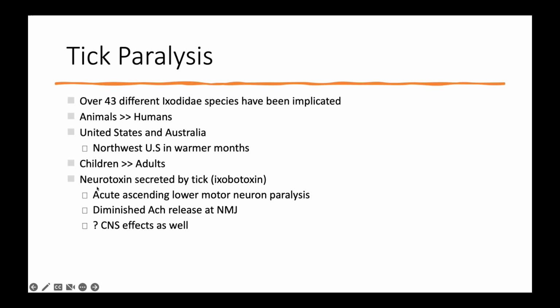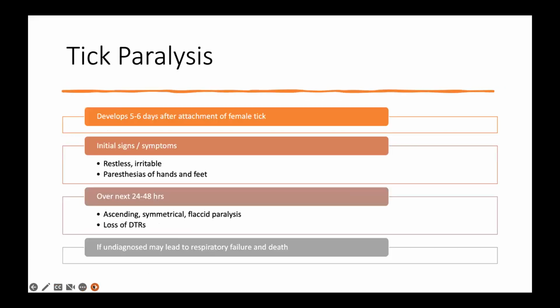Basically the tick excretes a neurotoxin, and you get an acute ascending lower motor neuron paralysis, and you can get some CNS effects as well. It usually happens about 5 to 6 days after attachment of the female tick. Over 24 to 48 hours, you get ascending symmetrical paralysis and loss of deep tendon reflexes. And this can be fatal if you don't diagnose it.